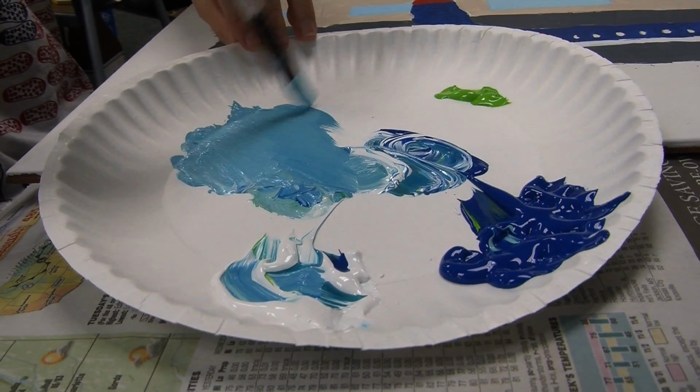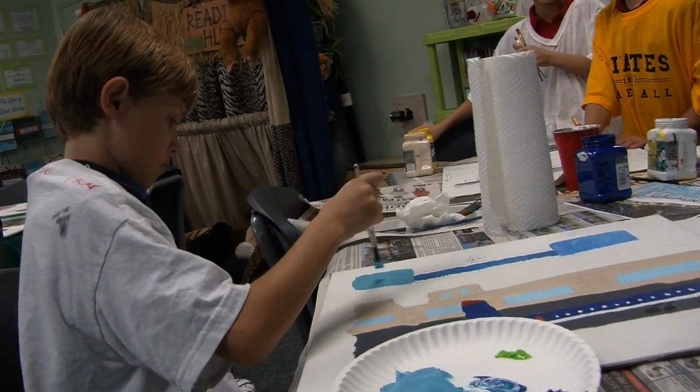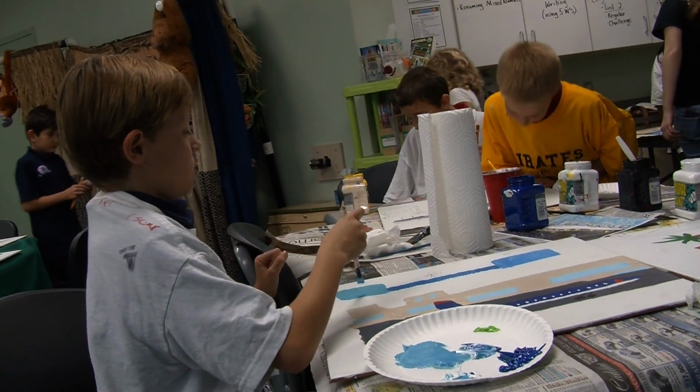Let's do them a light blue, because we've got turquoise and we've got pink and we're going to have lavender.